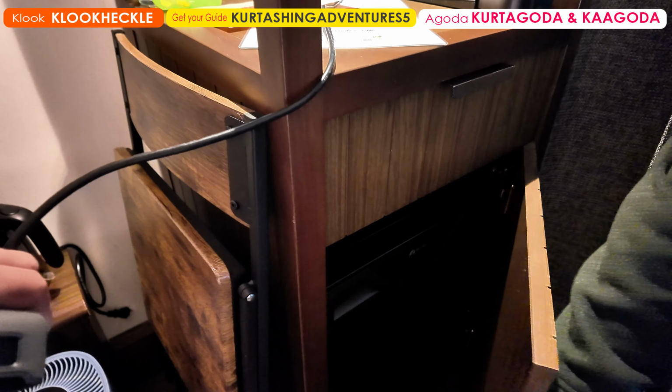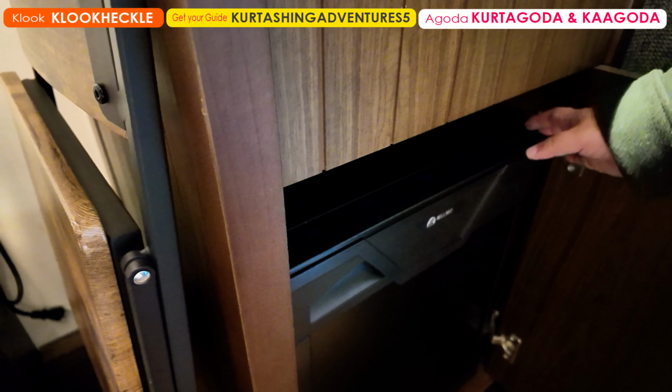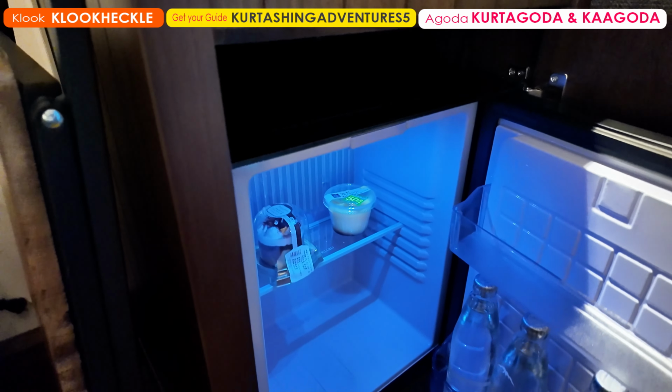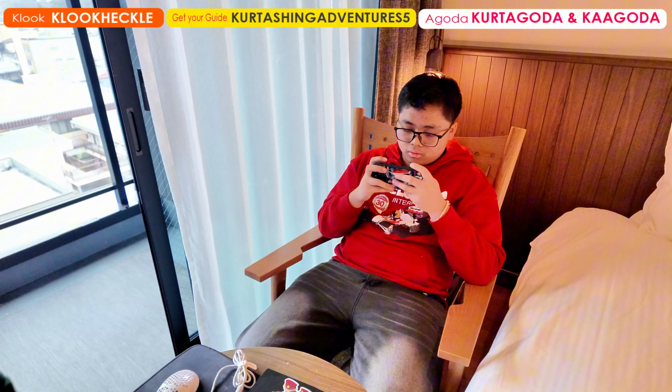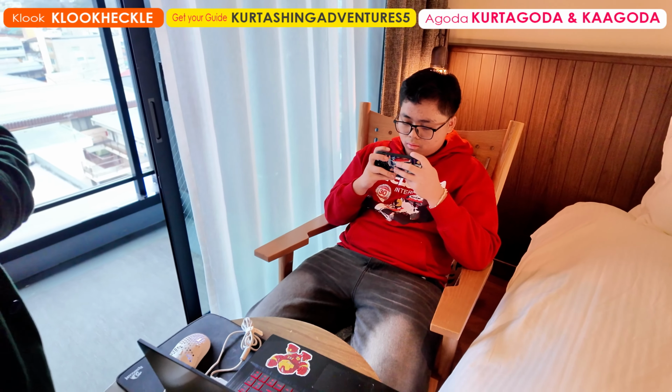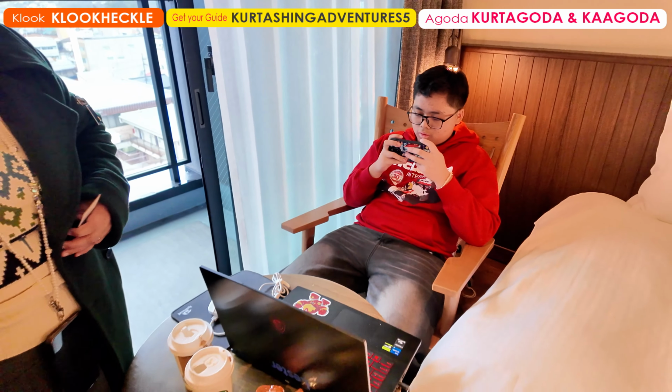Dito naman sa baba is the mini fridge. Actually, wala tong laman. Yan yung mga binili na namin kahapon. Provided lang nila is the free drinking water. So, meron na din ditong coffee table sa loob ng room. And then, parang chair. It looks like a rocking chair, pero hindi siya nag-rock, no? It looks like a rocking chair lang, pero yan. And another chair, meron dito na foldable na chair. So, pwede mo ditong gamitin.